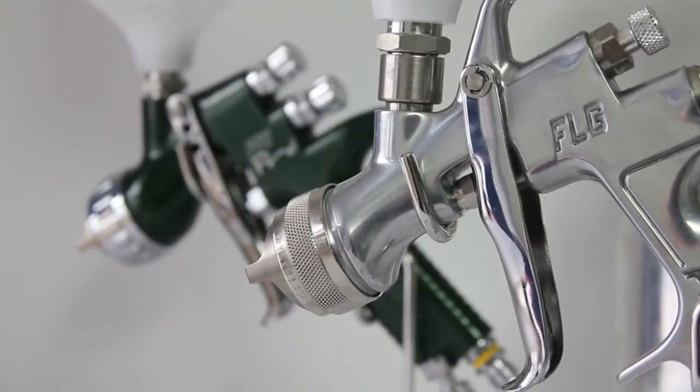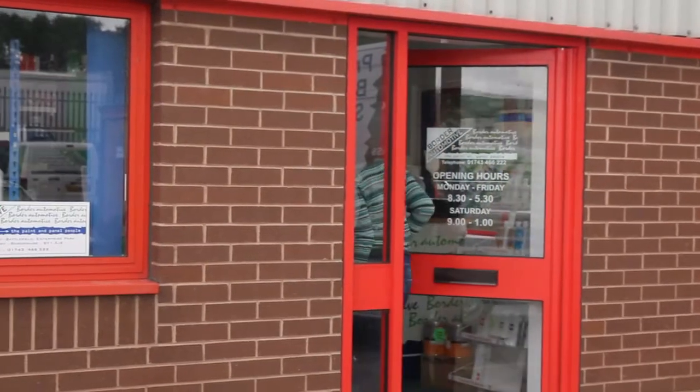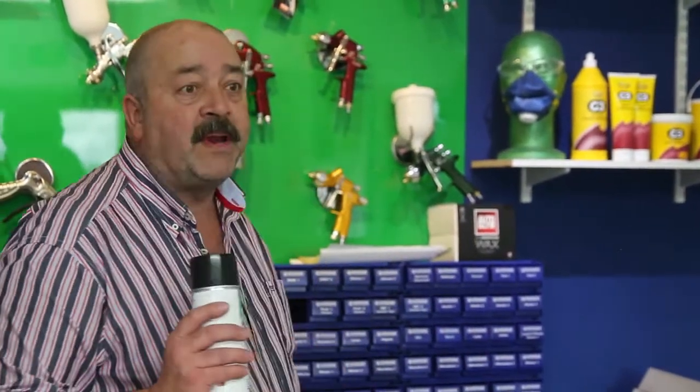It doesn't matter what the job is, Border Automotive will certainly have the paint for it. For pretty much any type of paint, you simply can't beat Border Automotive. Our family business has been meeting the needs of trade and retail customers in Shropshire and Herefordshire for over 30 years.